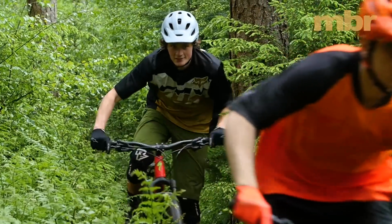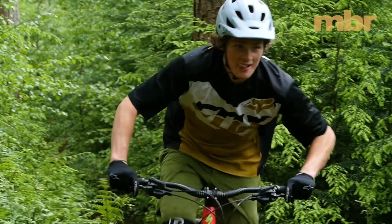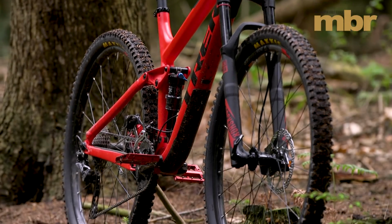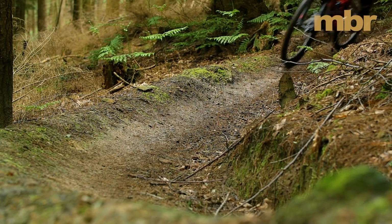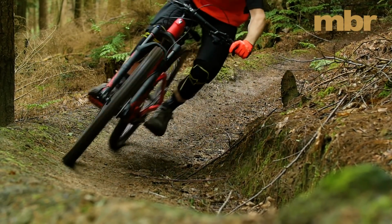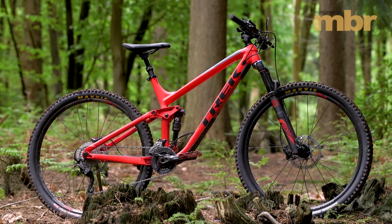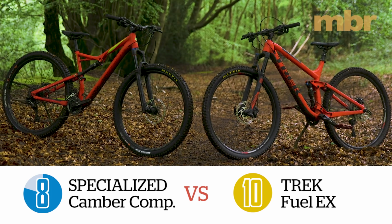Not only has Trek built a trailblazer, there's a subtlety to the ride quality that lets you dance up or down every trail at a scorching pace. Trek is on fire at the moment, and the Fuel EX might just be its hottest model. Not only does it look smoking, it's right on the money, both in terms of value and performance.